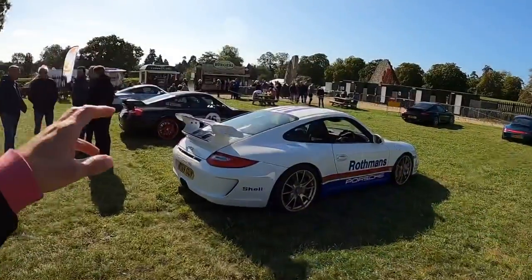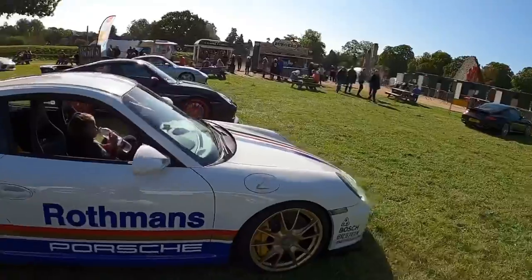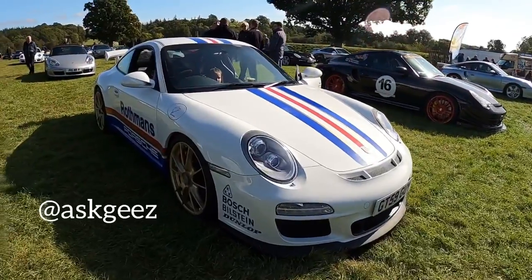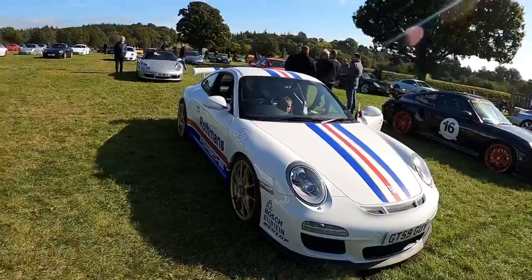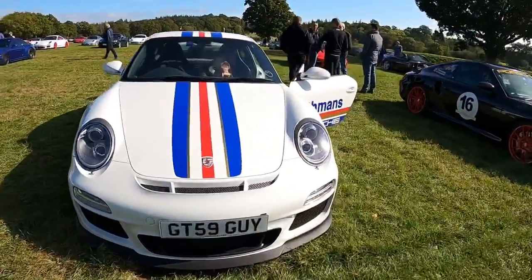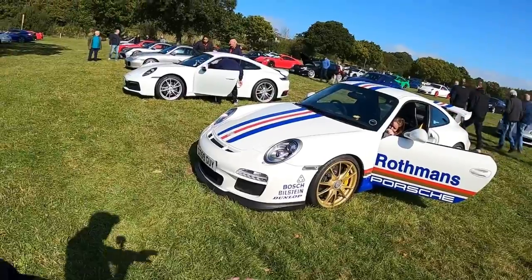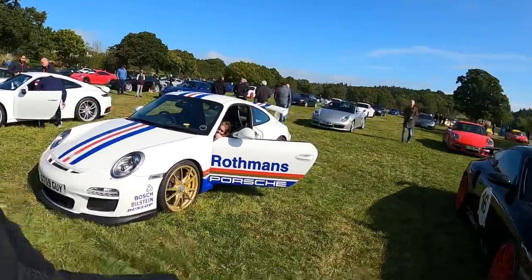We had a closer look at this at the Porsche meetup last weekend. I believe this may be for sale, so if any of you are interested, I'll put the Instagram handle to the guy selling it. His name is Guy, ironically. Oh yeah, there you go. So yeah, it's a very nice 997 GT3, white, but the livery just sets it off, and it's got some really nice options as well.